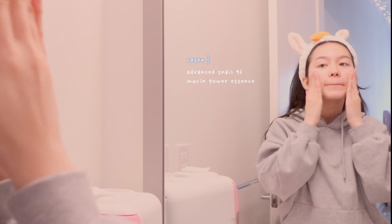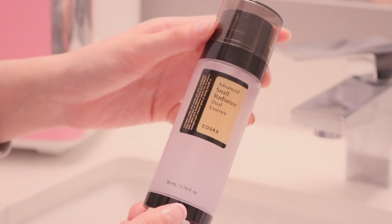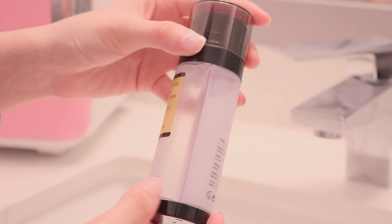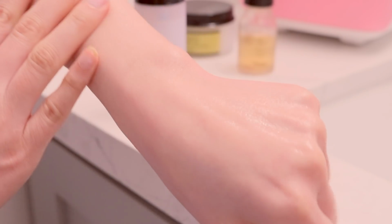After cleanser and toner, I'm using the Advanced Snail 96 Mucin Power Essence. It's formulated with snail secretion filtrate 96%, which soothes damaged, dehydrated skin. There's another essence in this line, the Advanced Snail Radiance Dual Essence, which helps with elasticity and radiance. It's also highly concentrated with snail secretion filtrate, but less, so it's not as sticky as the other essence.